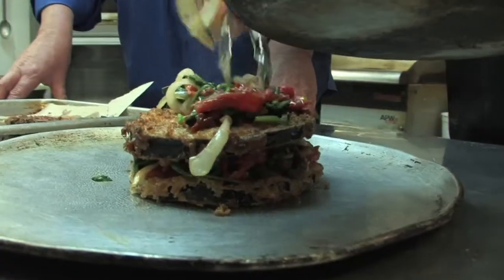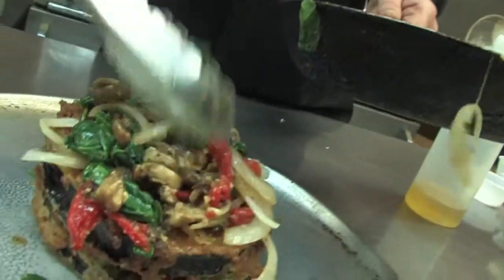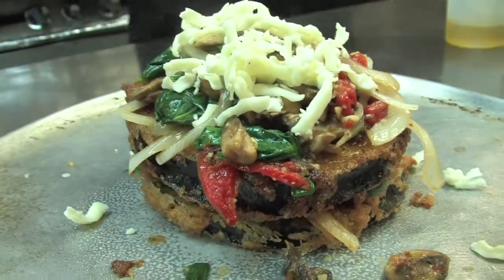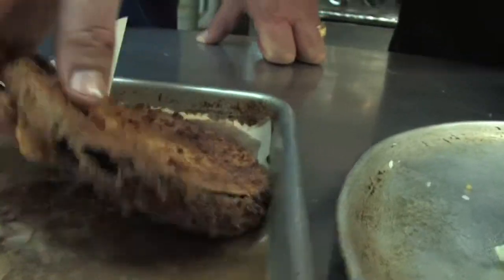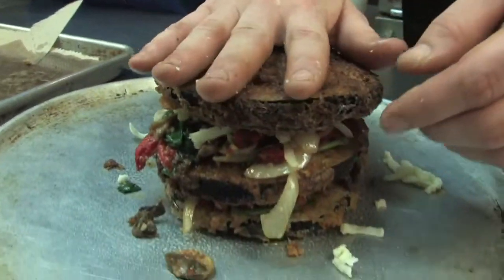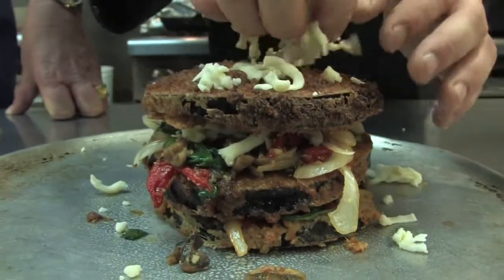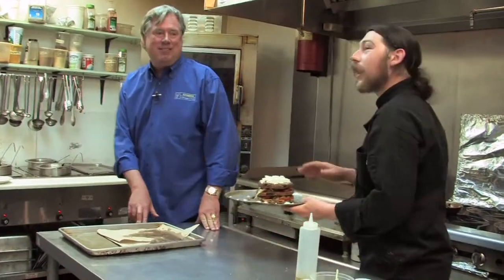The rest of the filling goes on top of that, and they're not shy about piling it on. After that, even more mozzarella cheese. Oh, and that's going to melt really nicely too, isn't it? When that goes into the oven. That's the gooey cheesy goodness on top. There it is. Boom. And a little bit more mozz on top. Why not? Give us some color. Why not? That looks great. And we'll throw this guy in the oven for about 5 minutes. All right.